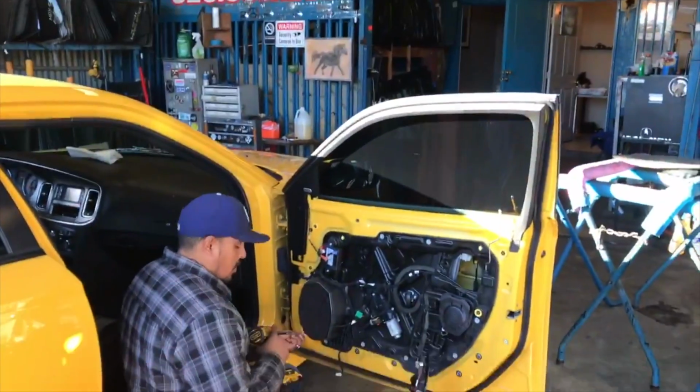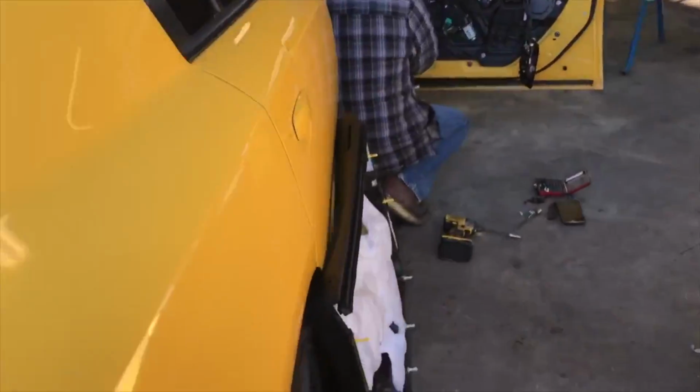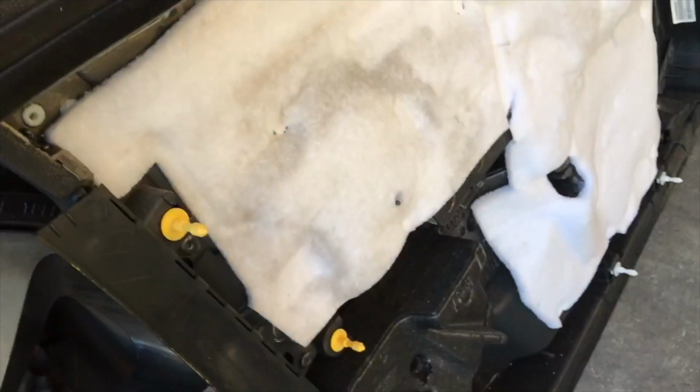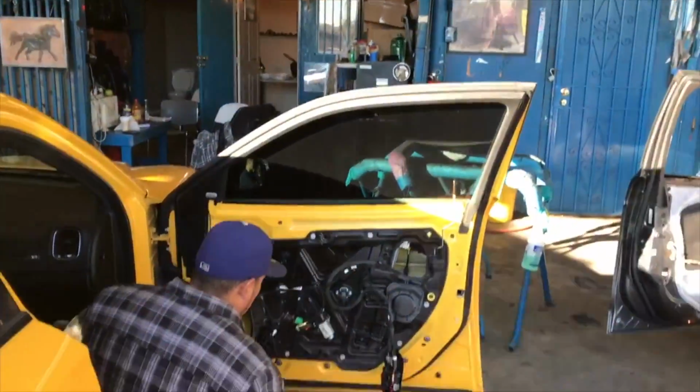So we got that door off already. We're about to get that window swapped out. And they snapped that off pretty easy. Just a couple of clips here and there, like 7 or 8 clips. Simple stuff. Boom. Got the glass out. See the old window right here, with this little shatter, all from the 18-wheeler truck.